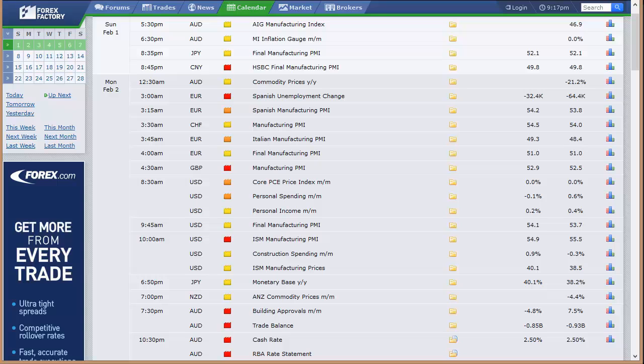We've got AIG Manufacturing Index out of Australia Sunday night, final manufacturing PMI out of Japan, HSBC final manufacturing PMI out of China. Going into Monday, commodity prices out of Australia, Spanish unemployment and manufacturing PMI, same thing out of Switzerland, same thing out of Italy, same thing out of the broad European sector, and then the same thing out of the UK. So all spaced over the course of 2 hours or so. We've got PCE price index, personal income and spending here in the US, the ISM manufacturing PMI data also, and then construction spending, monetary base out of Japan.